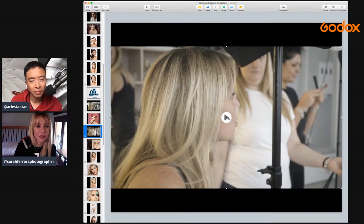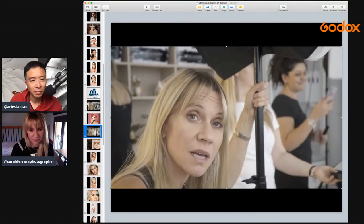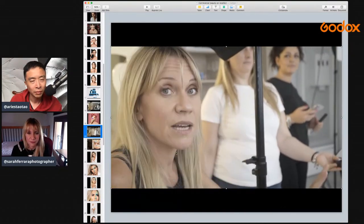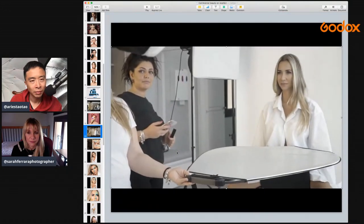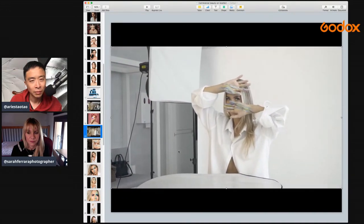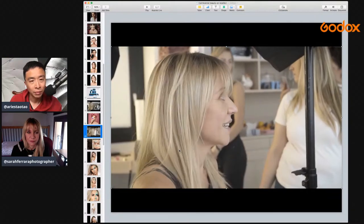Let's play the next one. Now we are using the AD200 because I don't need very much light. I've got an aperture of 2.8, so I don't need that much light. I've got my AD300 charging for the next shoot. And we're creating a beautiful beauty shot with a reflector, lots of light, because she's going to put her hands up, covering. We're creating this frame of her eyes. So I need lots of light to hit those eyes, because we're selling eyelashes here.